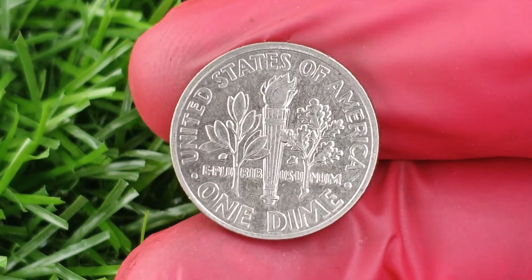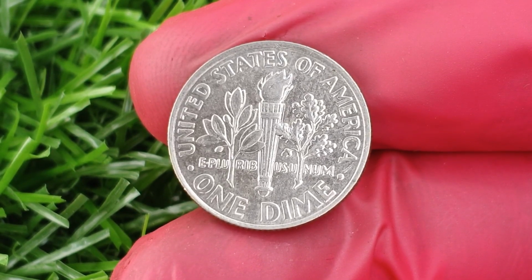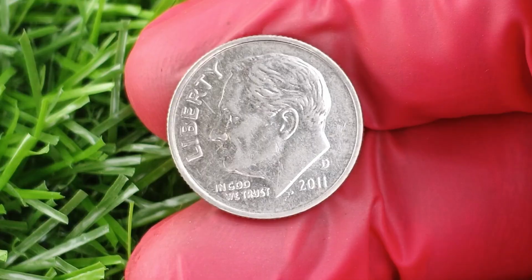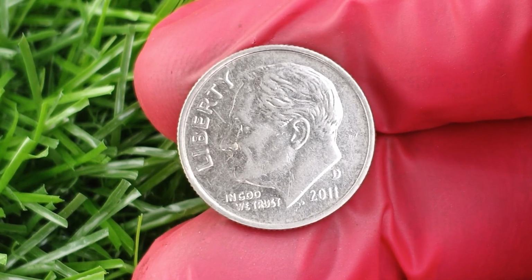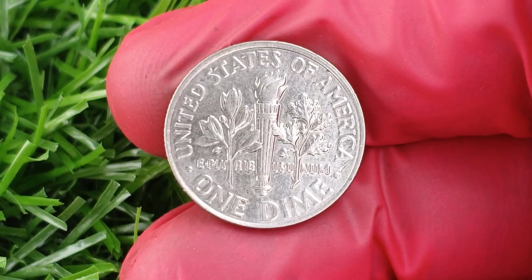Many valuable discoveries have been made in pocket change, coin rolls from banks, inherited collections, and old jars that people saved for years. That is why experienced collectors never spend a coin before taking a close look. Coin collecting is more than searching for valuable coins. It is about learning history, understanding how coins are made, and appreciating the small differences that make certain pieces special. Every Roosevelt dime has its own story, and sometimes an ordinary-looking coin can surprise you.